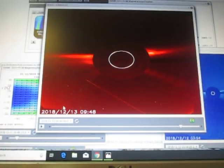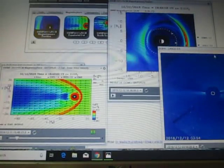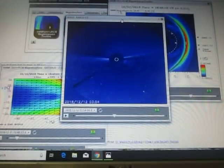Because we saw the sundiving comet. It moves, it's got a tail, it keeps going. These things just shoot out of nowhere to a specific location, and then they're gone. Okay, and that went up to the 13th. And that's basically what I wanted to show you on there.